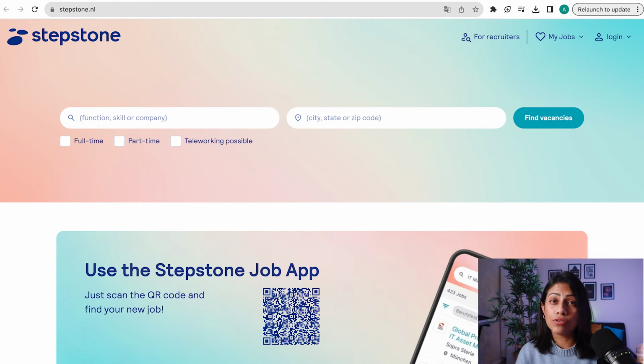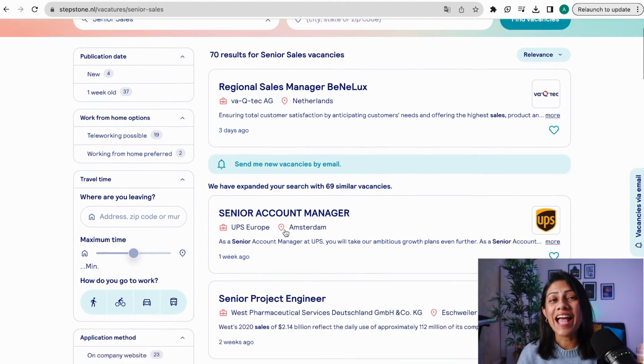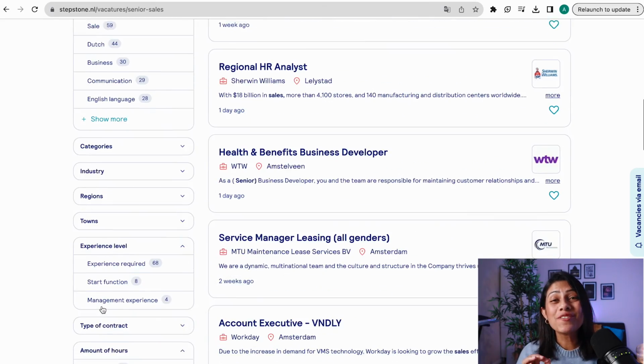Next, there's Stepstone. Now, you can either enter your role, or if you want to check not just your role but other similar roles, scroll to the bottom and you'll see jobs by categories, by functions, and the popular searches. There's also a filter for experience, and like you can see, there are openings for freshers too. Spend some time exploring the job portal to understand completely all of the features that it has to offer.